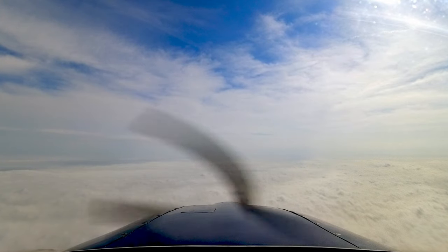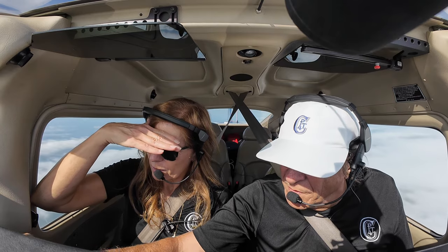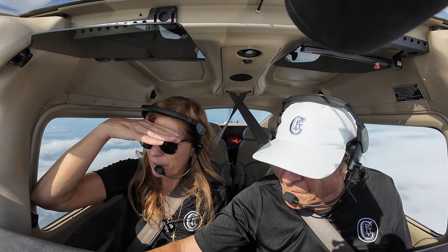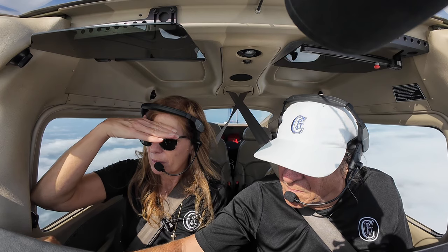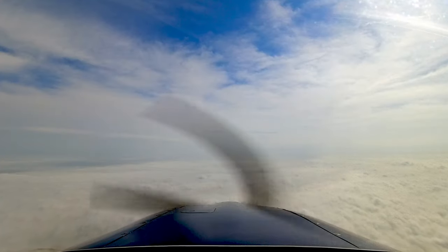And 81 Sierra Alpha, you get an approach to 13. I don't care what it is, but that's the runway you're using. We'll probably do this and then cut over. That's what I'm thinking. You can do the GPS or the ILS. I don't care. Clouds are kind of thickening up now. Oh, they are.